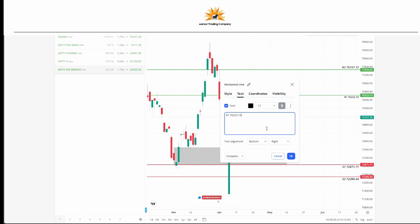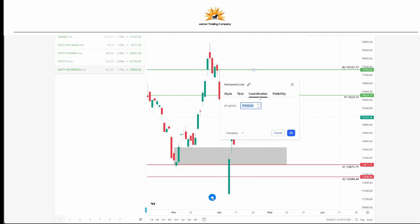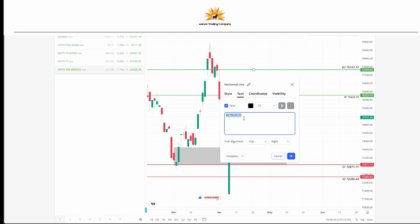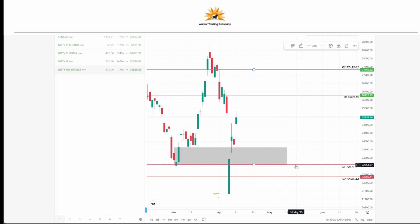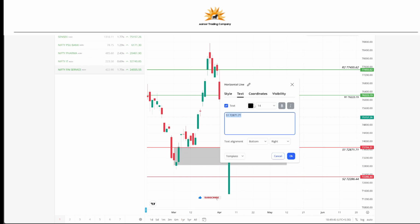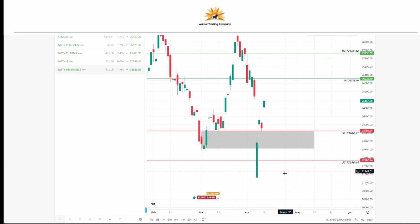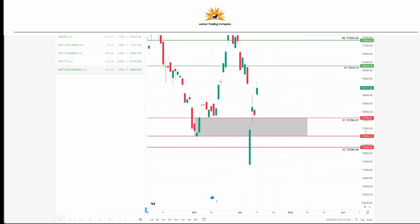76,223. Okay, and the R2 is around the range of 77,455. So mark the key levels because we have major news over the market. The S1 is in the range of 73,704. Okay, and the S2 is in the range of 72,286. I'm not going to change this level because of this support. You can mark this as a mid-level support, which is 72,826.